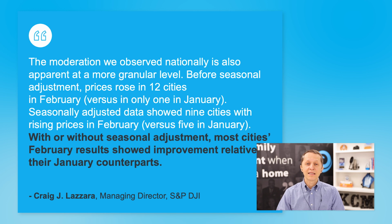So what I showed here is a quote from Craig Lazzara, who's the managing director for S&P, Standard & Poor's. And what he's saying is the moderation we observe nationally, and he's referring to the winter period, is more apparent at the granular level. Importantly, he says, prior to adjusting for the winter season, prices rose in 12 cities out of the 20 that Case-Shiller tracks in February, compared to only 1 in January. That's a significant increase. And even after they apply the seasonal adjustment, meaning we account for winter being slower and spring picking up, prices showed 9 cities with positive growth versus 5 in January. So his bottom line point is, with or without seasonal adjustment, most cities' February results showed improvement relative to January. And that's saying something.